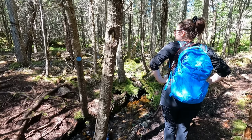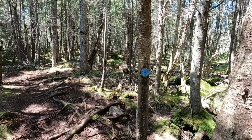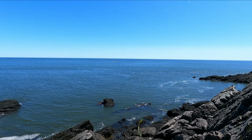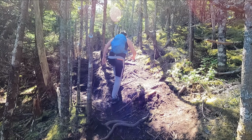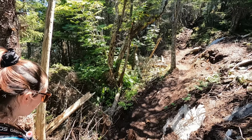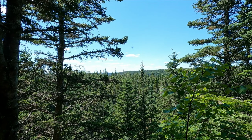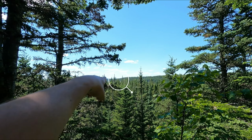So this is probably a good place to talk about it. We're following the blue canned lids. They're pretty good at marking them with the blue lids. Sometimes they have blue blazes on the trees. So the trail is mostly well defined in the ground, but if you do need, they have those blazes along the way. I have no idea if you can see the lighthouse on film, but that's where we're going.